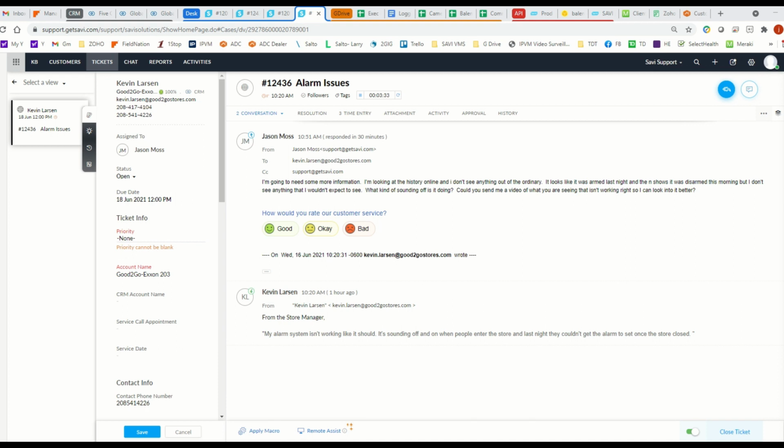So when a ticket comes in, you need to check a few things. In this ticket, I don't see anything in the main body that tells me which store it is. I can see it came from Kevin. It says from the store manager. Kevin's over all these Good to Go stores, and we have a lot of them.